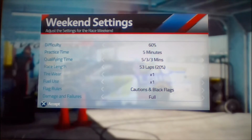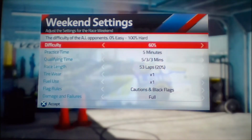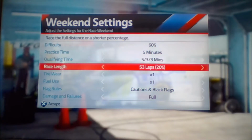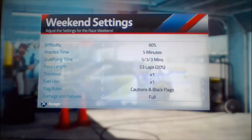Alright, so we're at Las Vegas Motor Speedway getting ready for the Kobalt Tools 400. As always, the difficulty is going to be 60% for the AI. Practice and qualifying, I will be doing off-camera. Race length is going to be 53 laps. Tire wear and fuel use times 1. Caution, the black flag's on. Full damage and failure.